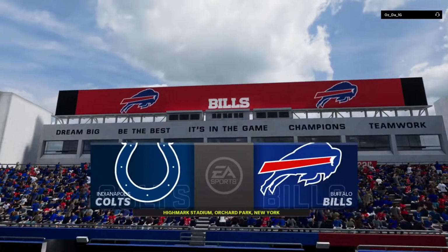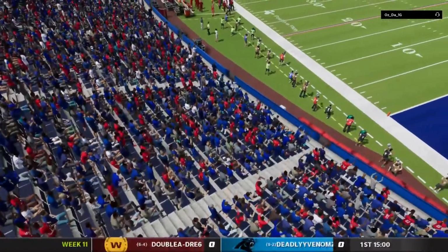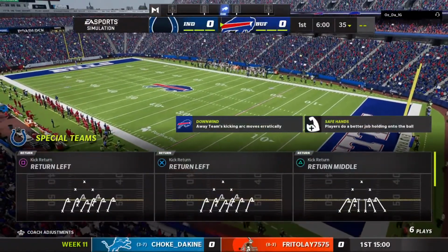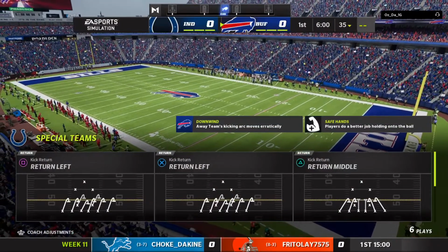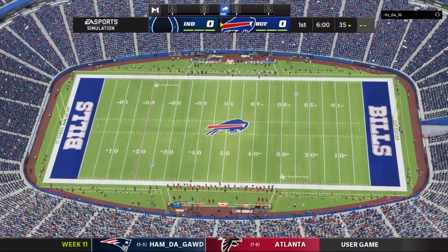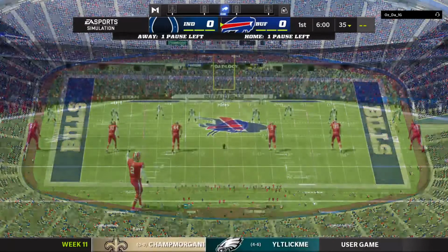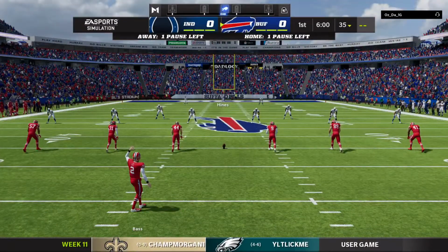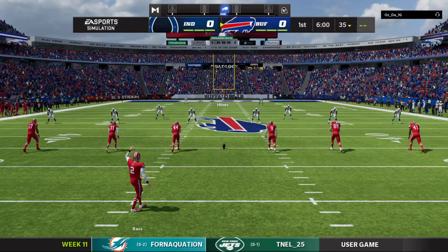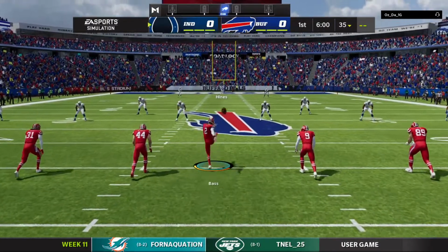Stadium here in Orchard Park, New York. A few moments ago, to the delight of this Buffalo crowd, it was the Bills racing out of the tunnel as they get set to match up with the Indianapolis Colts. And we are underway in Buffalo.